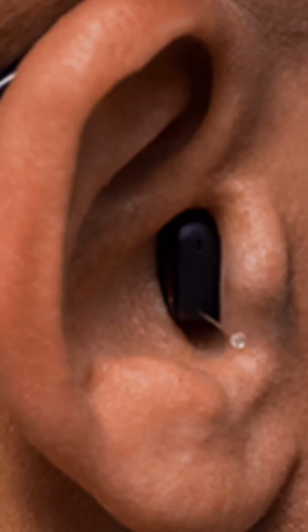And finally, most ears will benefit from the aids being almost invisible, which for many patients is a very important requirement.